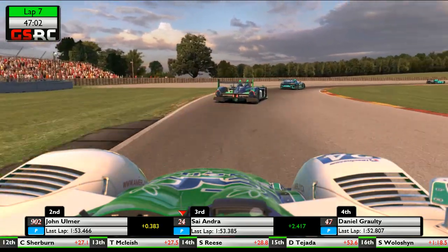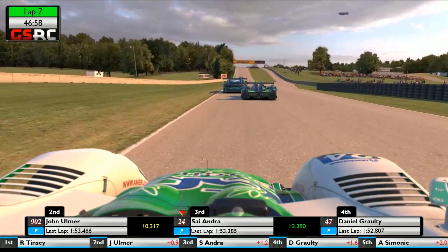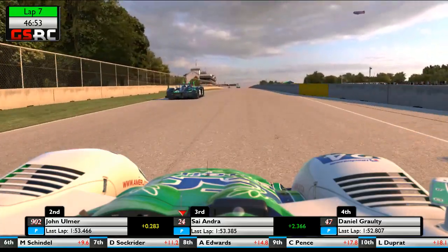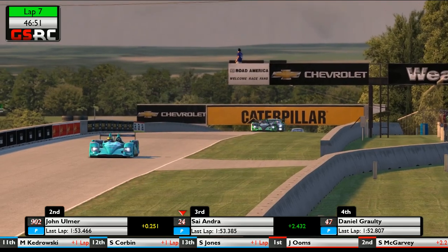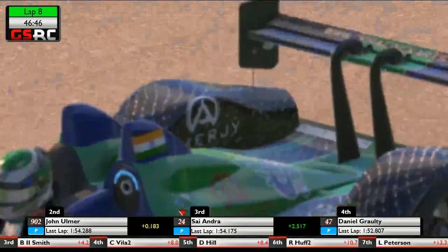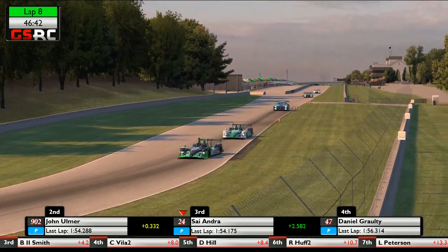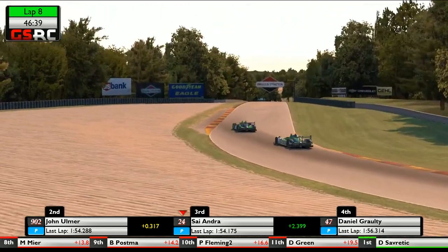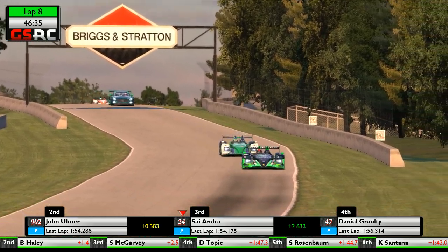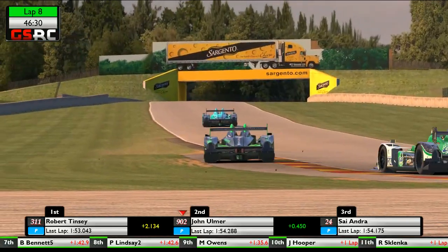And apologies, as I was talking about that battle, we were still on Cy Andre, who hasn't given up on Ulmer. Ulmer now 2 seconds back from Robert Tinsey. See Cy using that draft to Denise Savetric as long as he reasonably could there. It's a Yankee versus a Texan, as he uses the slipstream to close in, but doesn't make an attack down into turn 1. Cy Andre, the Blackadder driver, going to wait patiently for now.